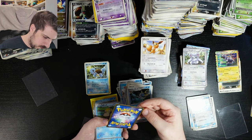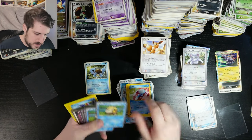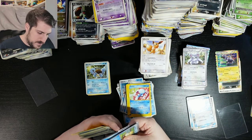Now this whipper is sleeved. Oh, it has one dot veg with. It's pretty lame.